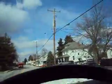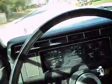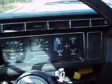While I'm driving, taking a video, shifting, talking, all that stuff, I guess I can get that done. You can see all the gauges are good.